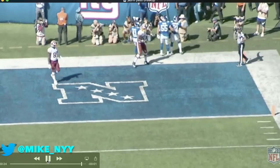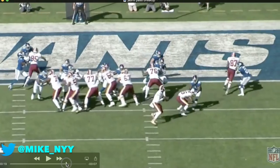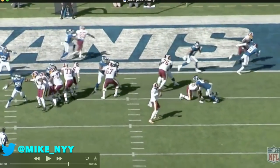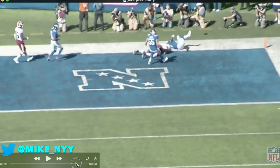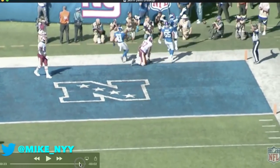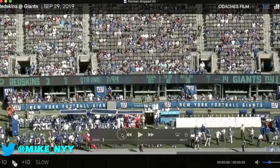I think Jabril Peppers played this perfectly because you can't under pursue, because then you might allow a rushing touchdown, but if you over pursue, you might get beat right here, and he kind of does get beat a little bit, but he makes up for it. He puts his hands right where the ball is and knocks it away. He makes a great play right there. Stuff like that is very encouraging to see from a young safety, and I love seeing that play from Jabril Peppers. So Daniel Jones got away with one here.